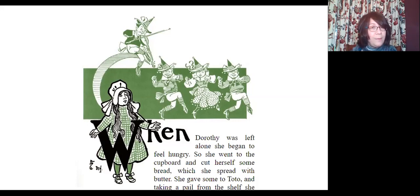"I wonder if they will fit me," she said to Toto. It would be just the thing to take a long walk in, for they could not wear out. She took off her old leather shoes and tried on the silver ones, which fitted her as well as if they had been made for her. Finally, she picked up her basket.